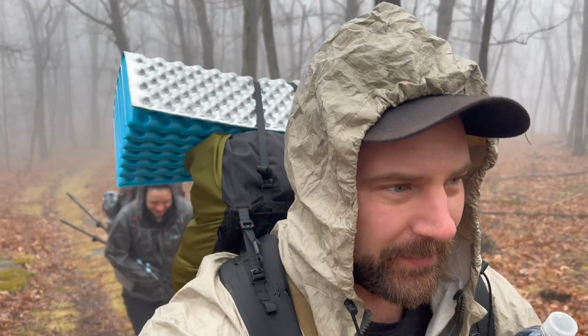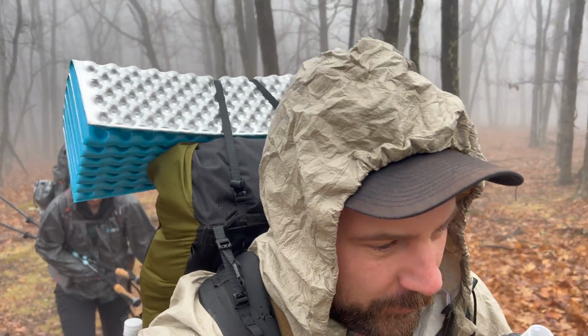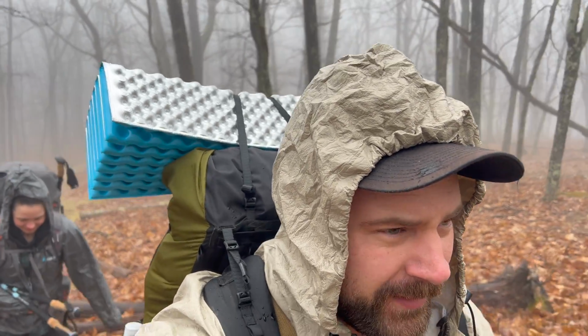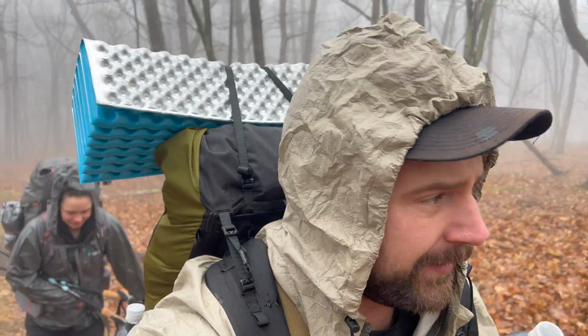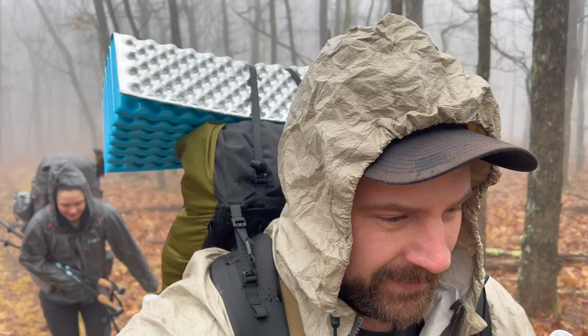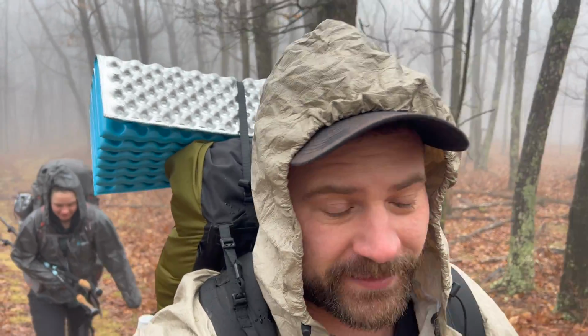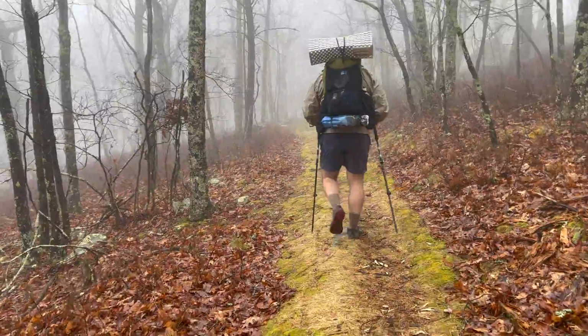It's been a couple months, but we are back in the lovely state of West Virginia, and we're doing the North Fork Mountain Trail. Super excited, never been out here. A little bit foggy right now, but I've heard this trail has the most views out of any trail in West Virginia, so let's go check it out.